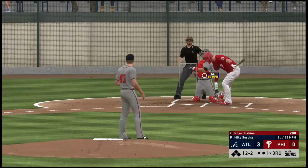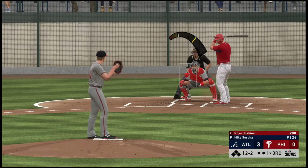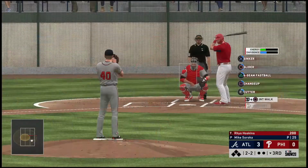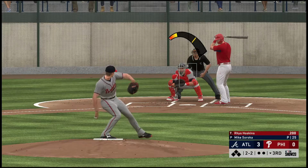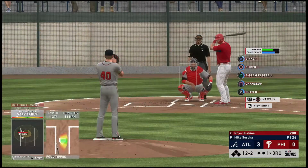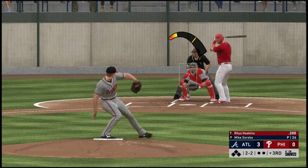There's a breaking ball, but it's laid off and doesn't find the zone. I don't blame the pitcher one bit for trying to get the chase right there. He's been fouling everything off. He's still got the entire arsenal open to him, so we'll see what pitch he comes with next. Still 2 and 2. Neither guy giving in.